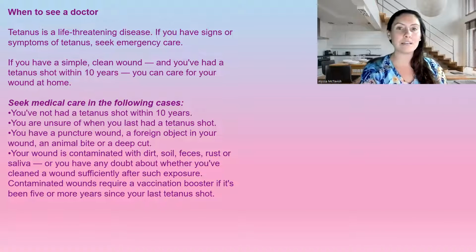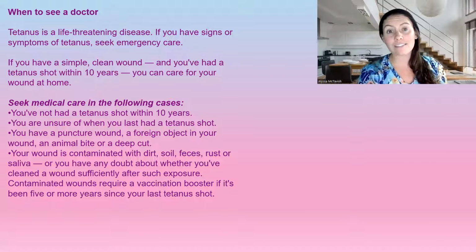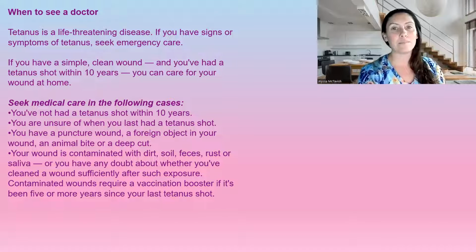Now, you do want to seek medical care for the following cases. If you've not had a tetanus shot within the last 10 years, you want to see your doctor for a tetanus booster. If you are unsure of when your last tetanus shot was, you need to call your doctor and see when your last one was. If you have a puncture wound, a foreign object in your wound, an animal bite, or a deep cut, you will want to see your doctor.